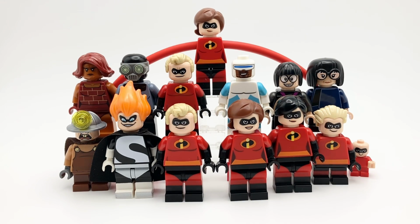Alright, there you have it. Those are all the figures ever made from The Incredibles. Altogether, they're worth around $131.